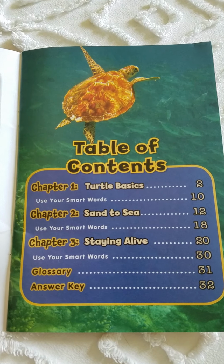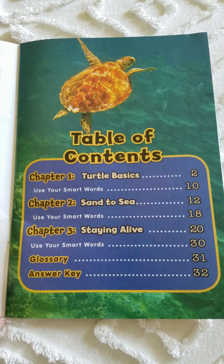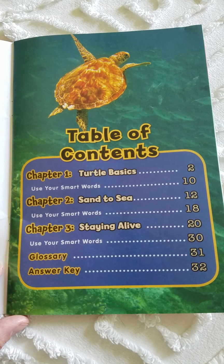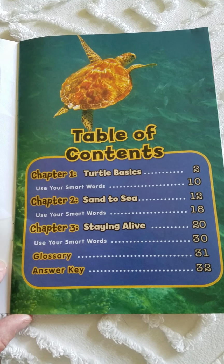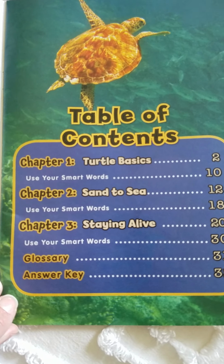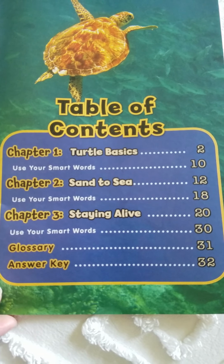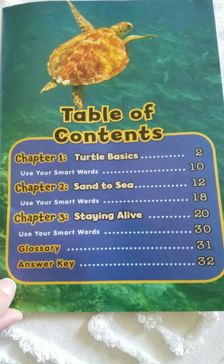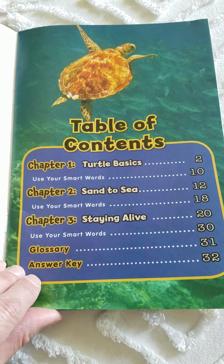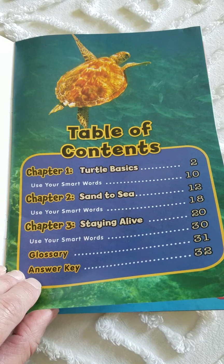Here is the table of contents, and as a reminder, the table of contents is a page or pages in a book that let you know where certain topics and subjects can be found within the book, what pages they will be on. This book seems to have 3 chapters, a glossary, and an answer key. A glossary, as a reminder, is like a dictionary. It will define certain key words that you've learned about in the book.